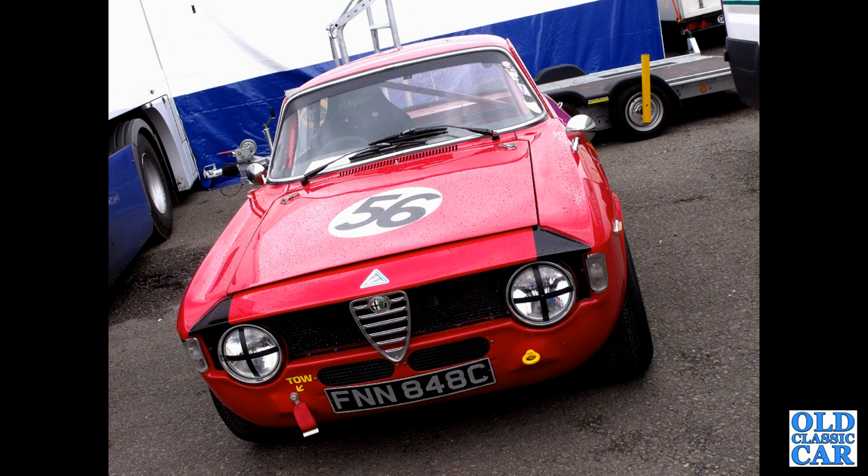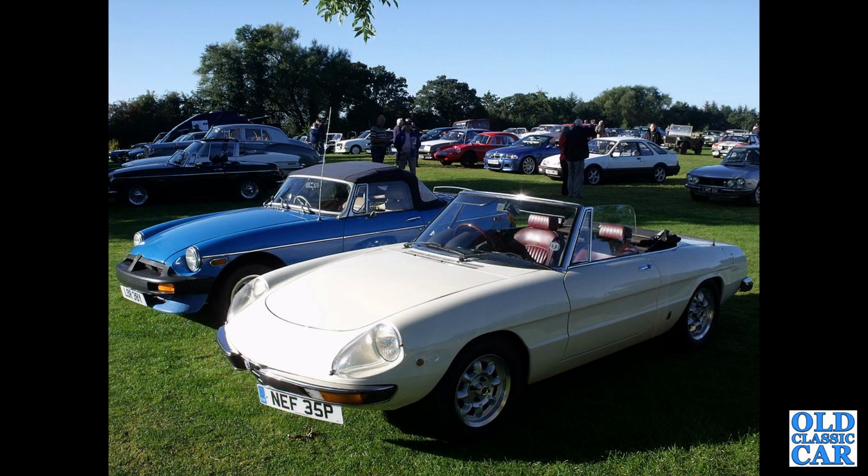Next up, a head-on view of a 1965 Alfa GTA. This was at one of the historic race meetings held at Donington Park a few years ago. Sunny day here, NEF 35P, that's an April 1976 registered Alfa Spider, the 1962cc car.